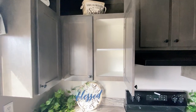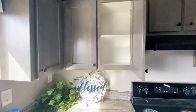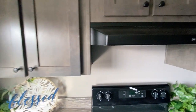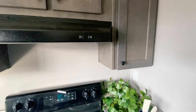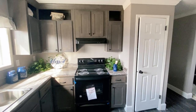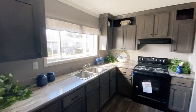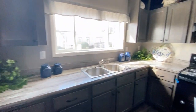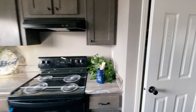Just like to open the cabinet so you can see inside. As you can see, those are cabinets above. Right here. And we'll go walk over into the pantry so you can see that in a minute. I'm just going to back up here and give you another pan of the kitchen just so you can get a feel for the outline.